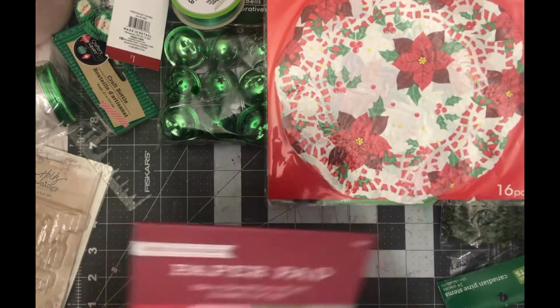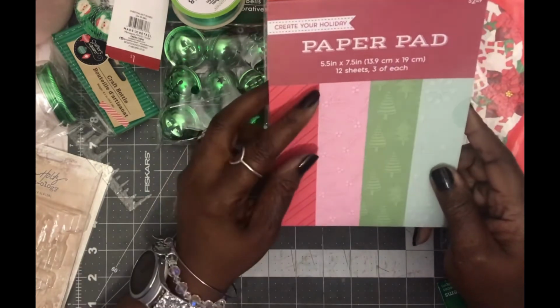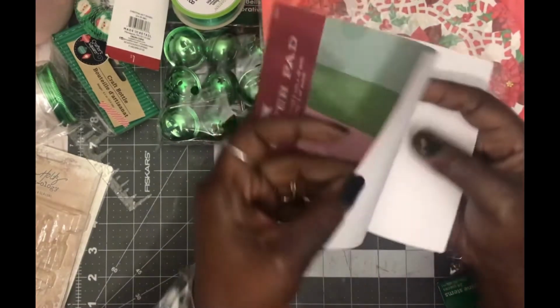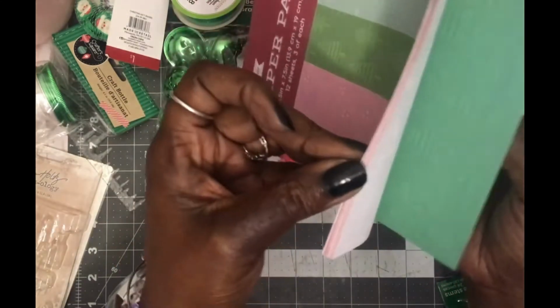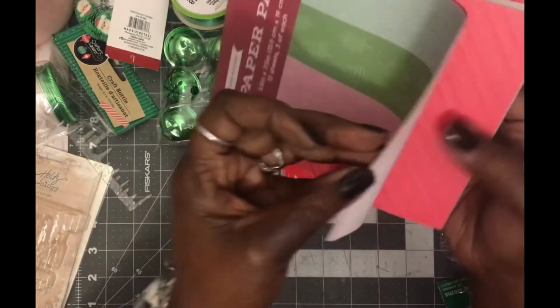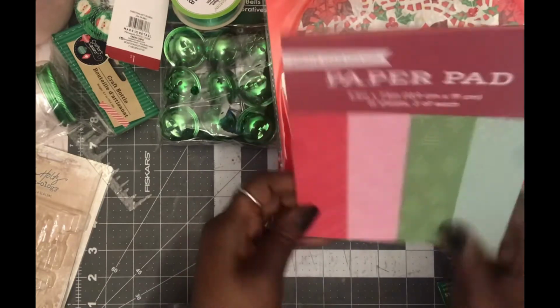And then she put in a paper pad. This is Create Your Holiday. 12 sheets, 3 of each. And guys, they're embossed. I don't know if you can kind of see. Can you see the embossing on them? This is really nice. Oh, I love this pink. Yeah, this is really nice. I don't know if you can really see the snowflake emboss. Can you see it? Yeah, so this is nice. There's 12 sheets in here again.